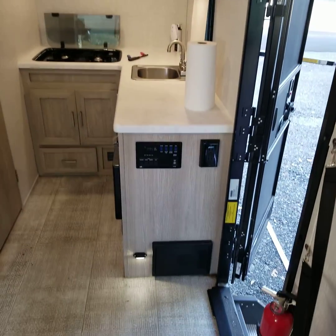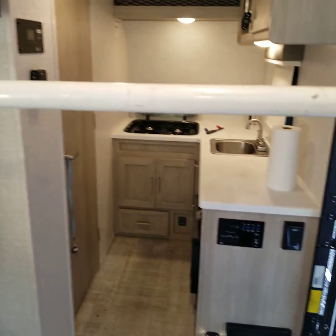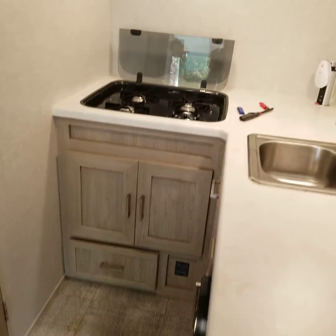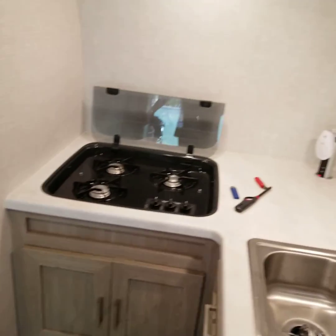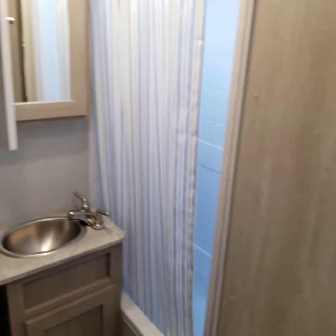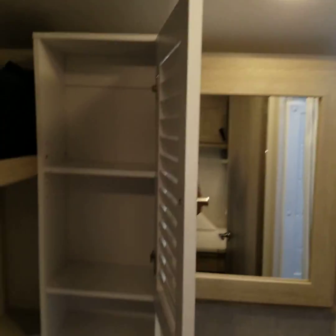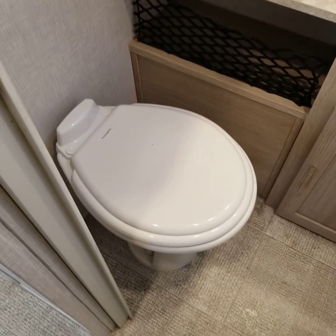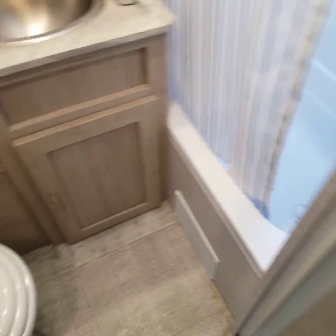So if you look up the Geo Pro website, this is a 19TH, which is the toy hauler. Then they have one that has a bed in the front, but you can't fit more than one bike in it. Bathroom, typical RV bathroom. Added that cabinet. Doesn't come with the sheets. There's, you know what, where all the business happens.